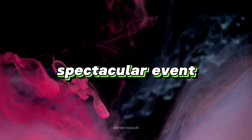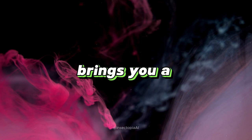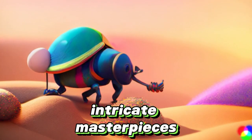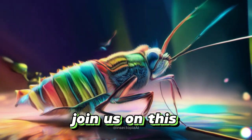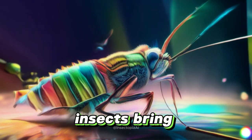Witness a spectacular event, Insect Art Gala. Insectopia AI brings you a unique gathering where insects unveil their artistic prowess. Using flower petal pigments, they create intricate masterpieces, transforming the meadow into an ephemeral gallery of nature's finest art. Join us on this enchanting journey as we celebrate the creativity and beauty that insects bring to the world.